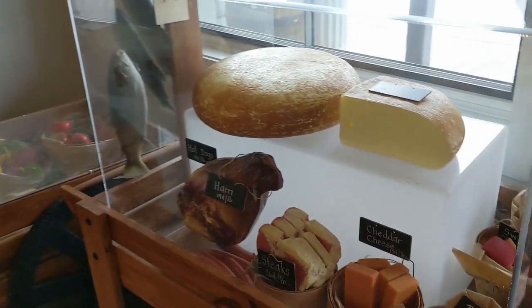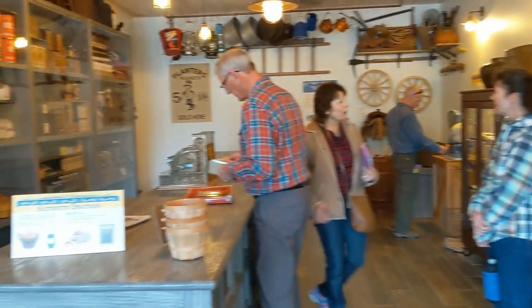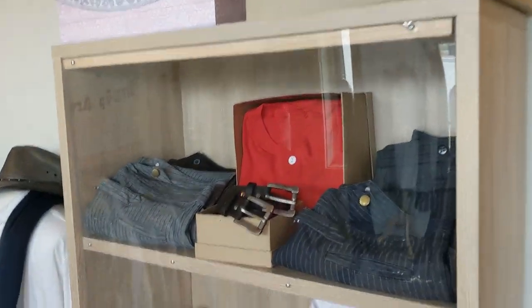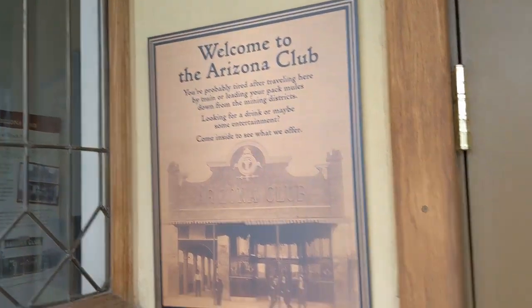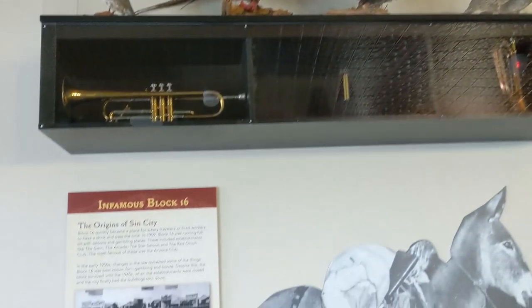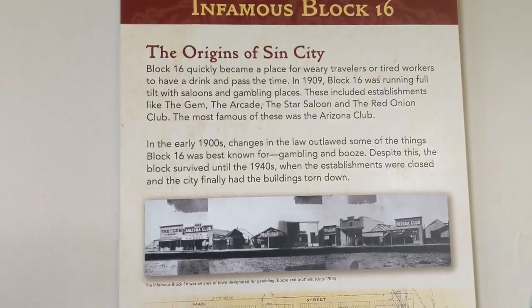Inside of each building, they have fun and educational displays that you can interact with and walk around and learn more about the history of the region and the way people used to live. Although sometimes things weren't all that different. For example, Levi's? Hey, those are still popular. I had no idea, but Sin City started with this little neighborhood, Block 16.